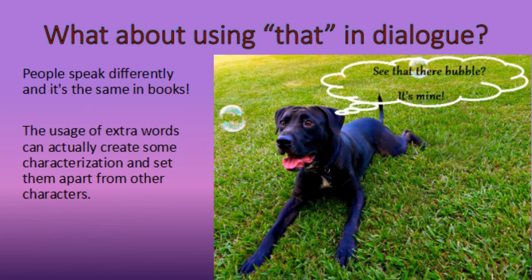So if I have this pet peeve of using the word that excessively, what are my opinions on using it in dialogue? I find using it in dialogue completely necessary. We tend to use it as we speak naturally, and we do overuse it and put it in places where it's not necessary, and I feel that's part of being human. Nobody is perfect, and we definitely overuse words.